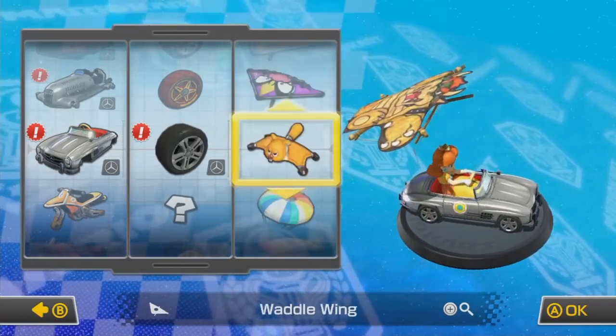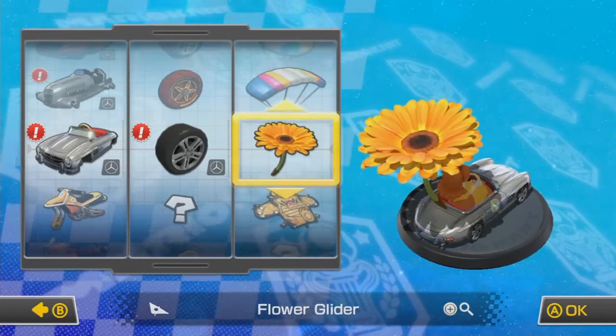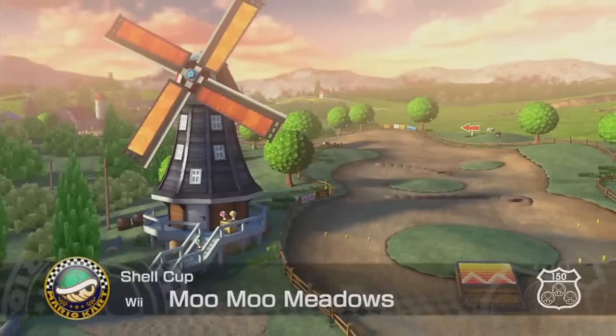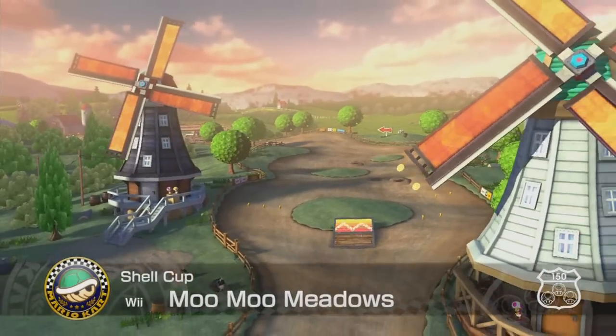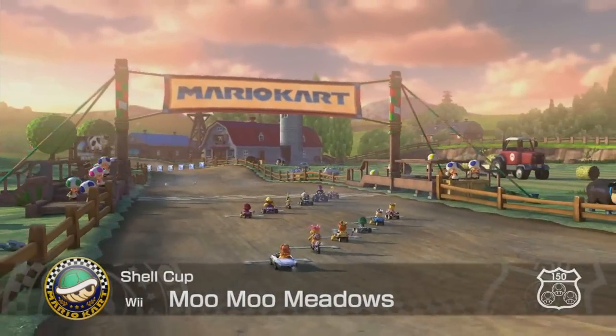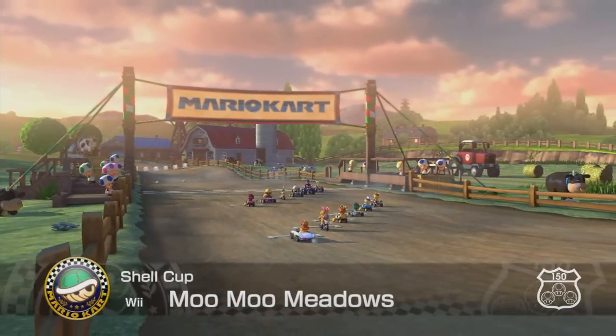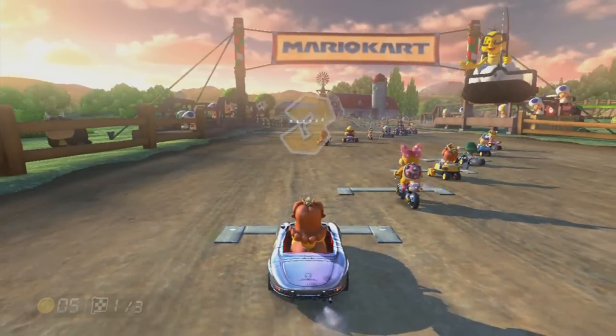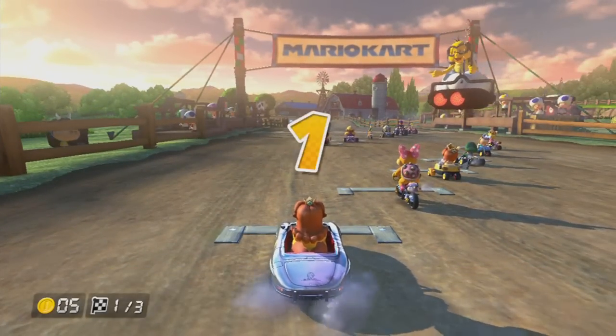Well, indeed, old boy, of course, this is a product placement for Mercedes, and indeed, it's quite controversial, but all the same, we're going to give the 300 SL a spin here on Moo Meadows and see exactly how it performs. Now, many people have said that perhaps they're not a fan of the way Nintendo have brought in a third-party company's product, in this case Mercedes, into their flagship racing game, but one thing is said for sure, the car looks very good indeed.